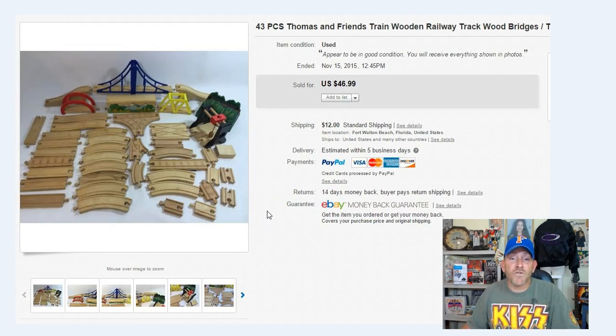Good old Thomas the Train stuff. We got this, like a big box of it, for like $6, I think. All the old wooden track and stuff like that. And I ended up selling this for $54.29 shipped. Now, the older track stuff, Thomas the Train itself does well, as you guys know. But I don't know why. Maybe it's because the wood lasts. I'm not sure, but it's desired and it brings decent money. So, just keep an eye out.